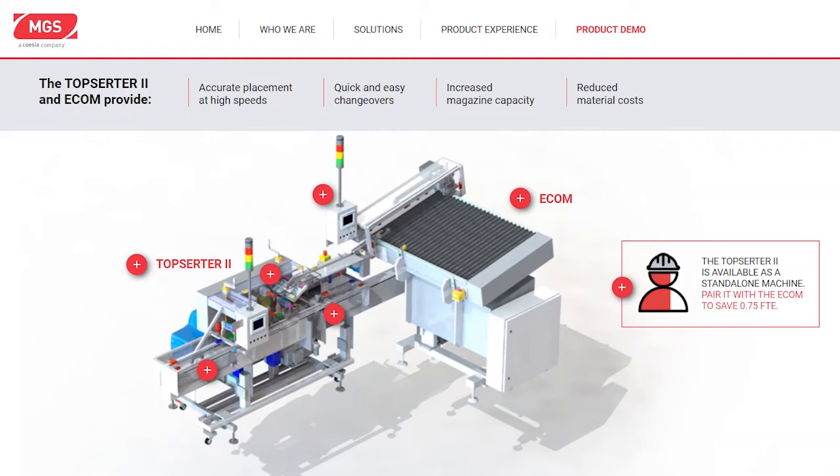And if you are considering an outserter now or in the near future, or if you have an existing outserter already, I do highly recommend that you investigate the ECOM. It can pay for itself with a quick ROI and also allows you the flexibility and the efficiency to use operators for greater tasks than just refilling the outserter.